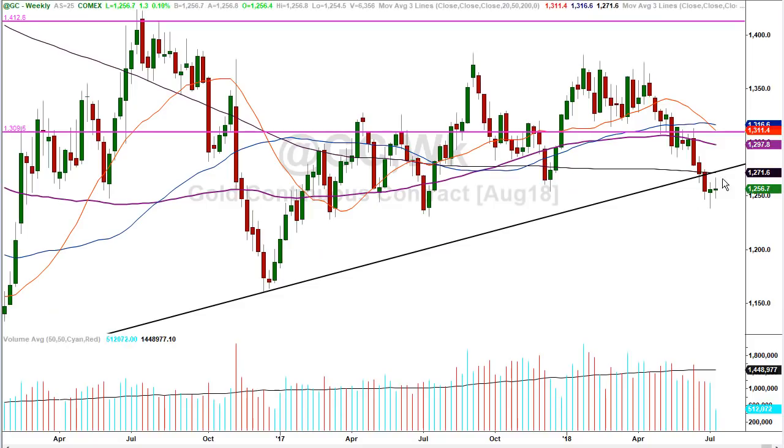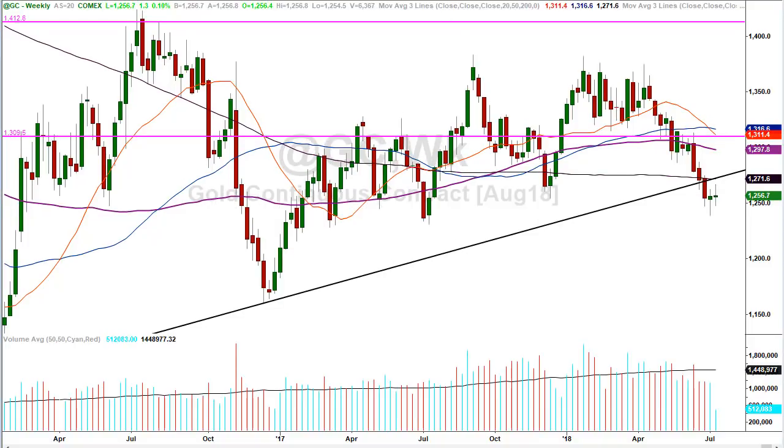We're still on the weekly chart, and you can see here, last week we had a pseudo doji candle, but we're not getting anywhere in gold. This could go sideways, setting up for another leg lower. There's just nothing great on the gold chart.